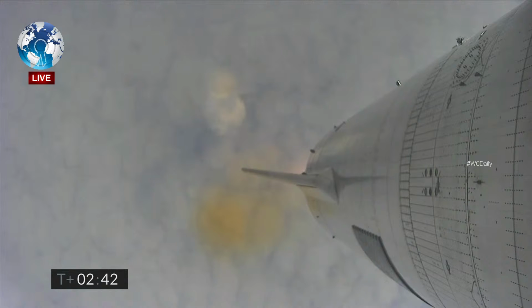T plus 2 minutes 40 seconds. While we're trying to regain video from the vehicle, we continue to ascend. We have just passed the 8-kilometer point in flight. Everything continues to look good on Starship 15.